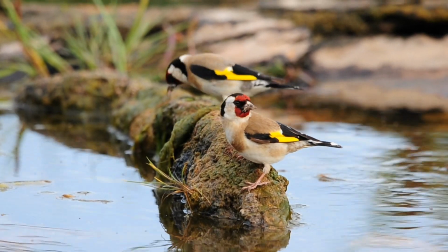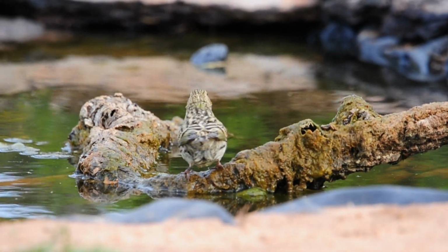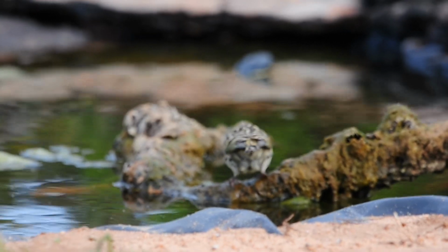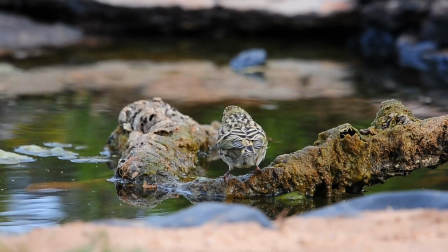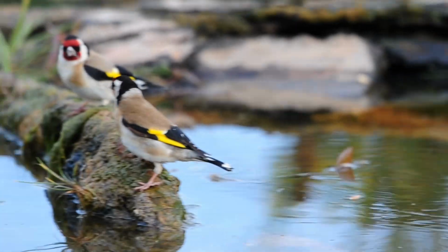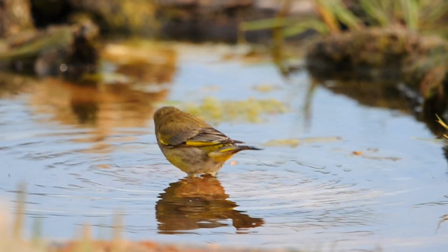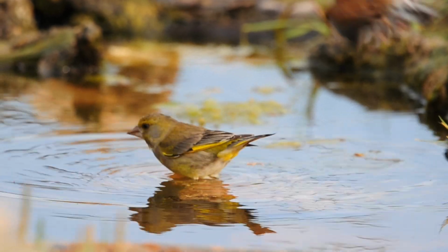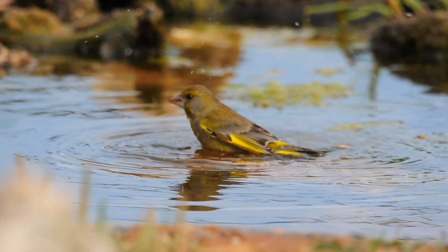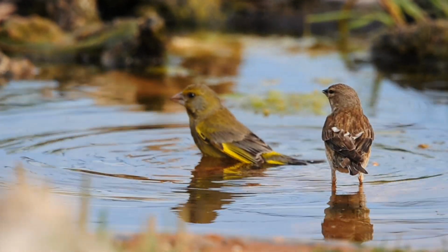Oh, and we've also got, just on the side here, a young serin. They've obviously bred together. Lovely. Greenfinches come in as well. Looks like he's going to take a bath. Oh, along with the serin as well.